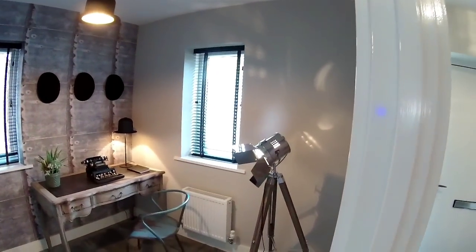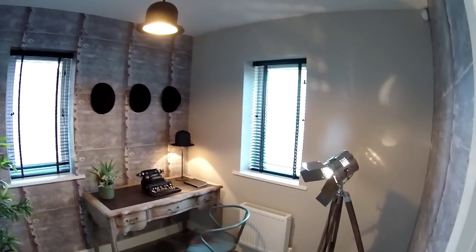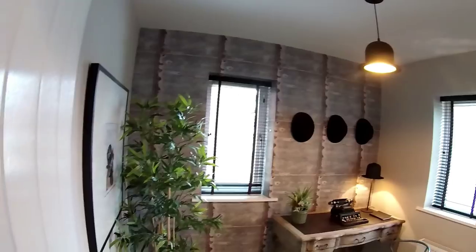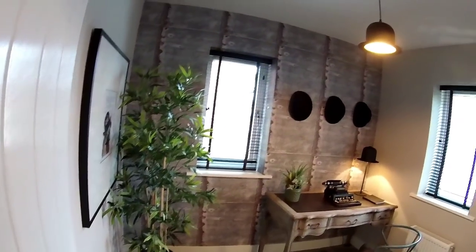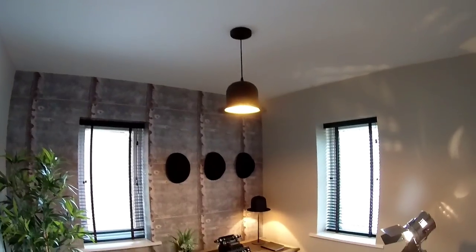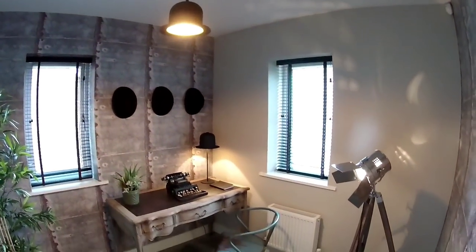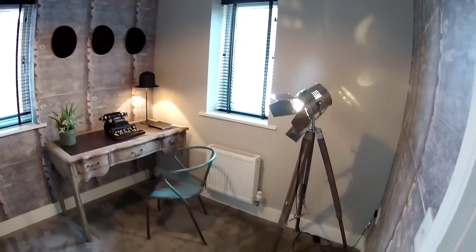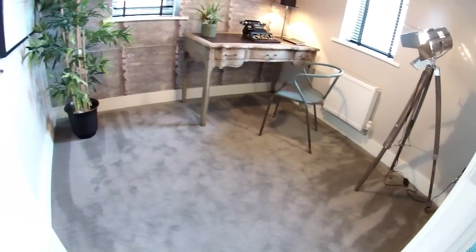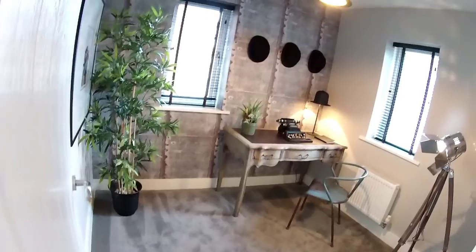Right, dimensions for this study are 2.6 by 2.4 meters. It's got two windows as well. Ah, look at the light. So you've got two windows because it's on a corner. Very nice indeed. Now, should we go this way? Could you give us a size of that, Emma? I did give it to you. Okay, then.